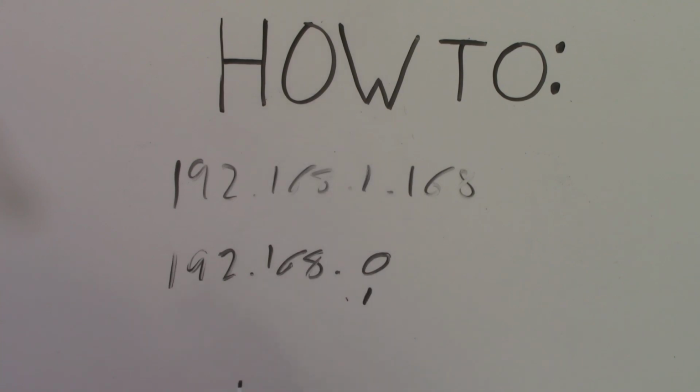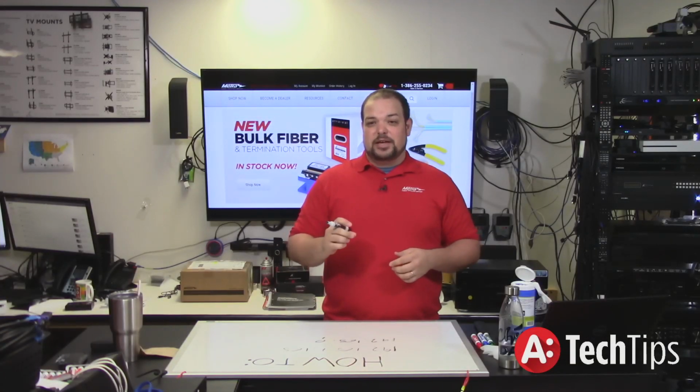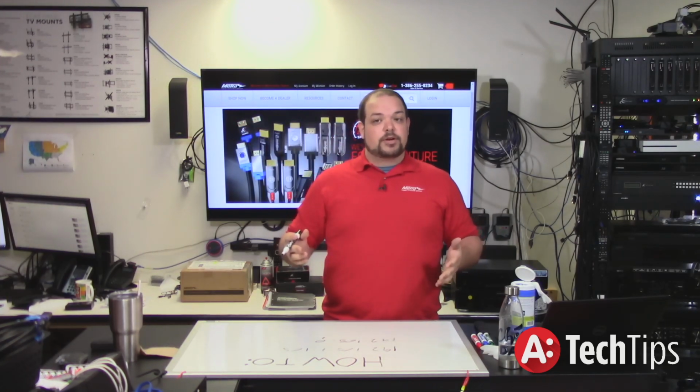Advanced IP Scanner is one of them. Another one for an Android or iOS device would be Fing. Fing is a really great tool to use for that as well. It allows you to scan the network and find out what's going on.